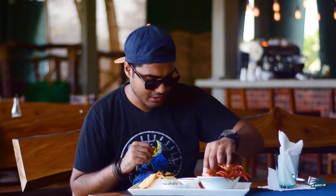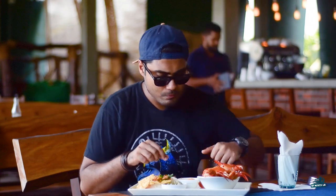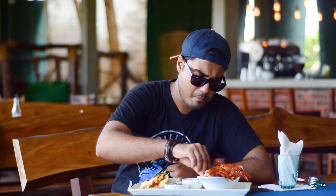Perfect. Really good. Nice. This crab is really juicy and it's not that spicy. It's perfectly cooked and I'm sure you guys will love it. Mmm, marvelous.